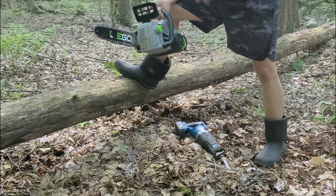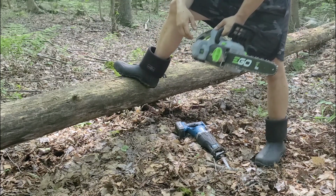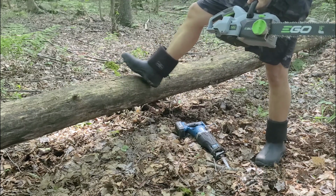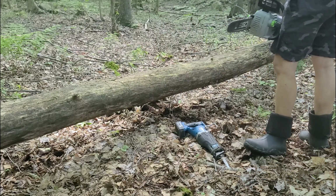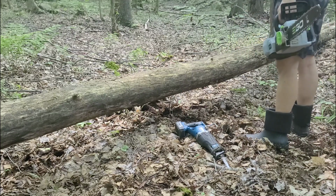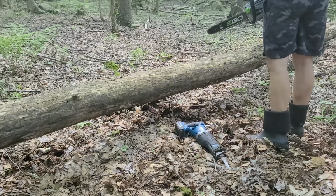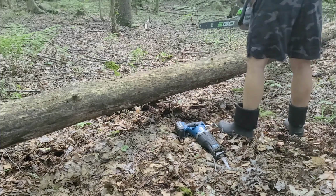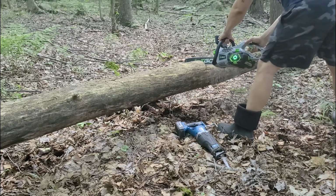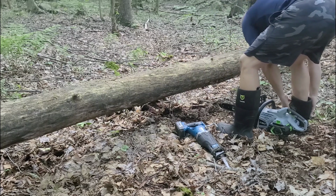It's a lot nicer because then I don't have to carry gas and all these tools. Everything that you could do with this chainsaw, you could do with the hands. You don't need tools to do anything. Tighten the chain, whatever. But so I'm just going to do a relief cut here in the middle and let it fall, and we're going to get this thing cut. Roll up my boots so I don't get any sawdust down them.